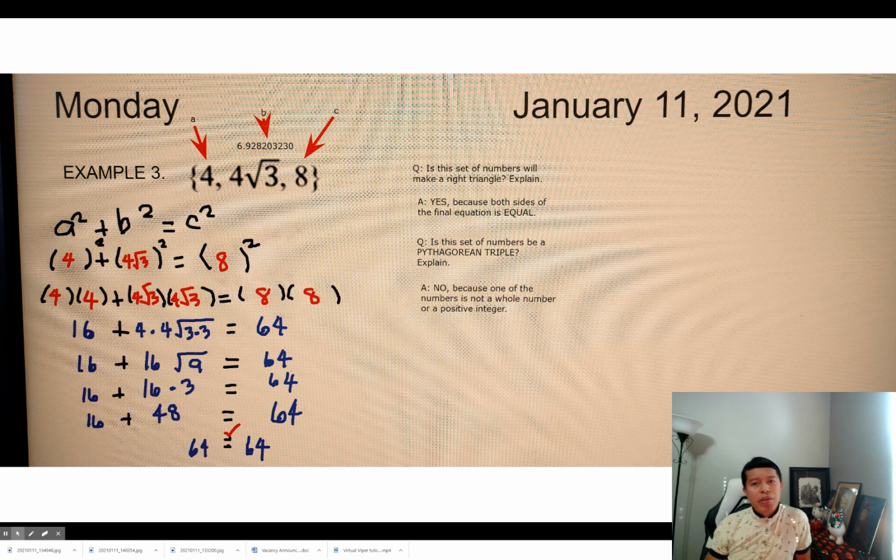Last example, 4, 4 squared of 3, and 8. We have a radical number here. So we use the calculator to get the value, and that would help us decide which is our C, or the longest side. So this radical is equivalent to 6.9 something. So our C, our longest side, is 8. So we label that C for number 8, and the rest are A or B. Okay? Plug it in to our formula, solve it, and we're getting 64 is equal to 64.